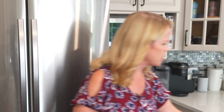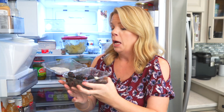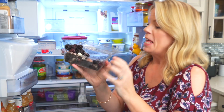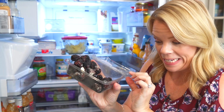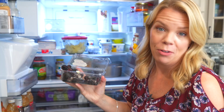How is that timer still going? 5 minutes. I said I wasn't going to do the fruits and vegetables, but then I couldn't not check the fruits and vegetables. There's a science experiment going on in these blackberries. They are so moldy. Why has no one thrown these out? Now I gotta check all the fruits and vegetables. All right, one more thing to go.